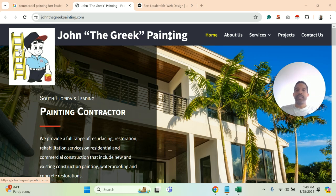So at the top, the one thing I like, the menu, I like everything here, but the one thing that I'm going to add is the phone number. The phone number, I'm going to make it click to call right on the top menu over here where my cursor is, because people nowadays, they want to get in touch with somebody right away.